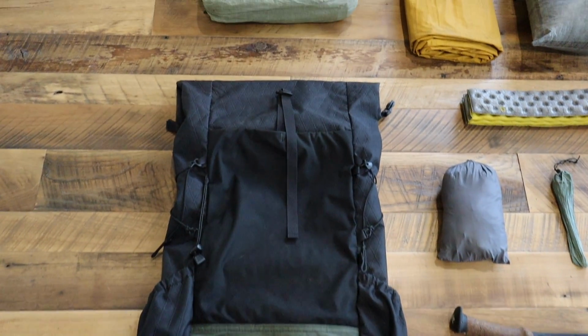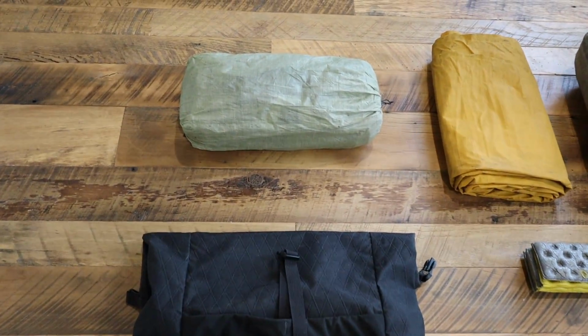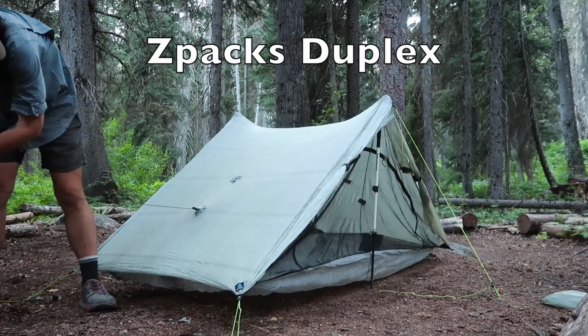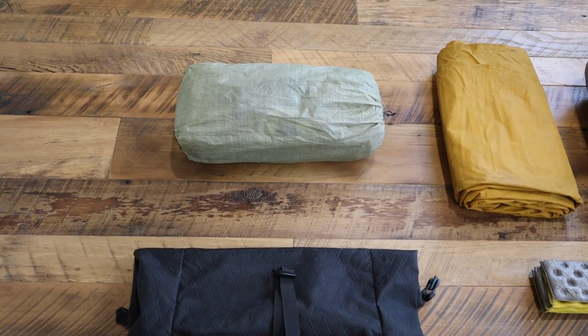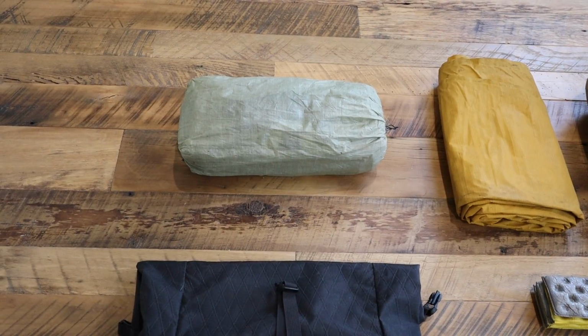Next up is the tent that I carried all the way from Mexico to Canada, and that is my Zpacks Duplex. I have had that tent for a couple years now and have over 3,000 miles on it, but overall it is one of my favorite tents that I've ever owned, and I can't really say enough good things about it. I will be doing a 3,000 plus mile gear review on that, so stay tuned for that video.